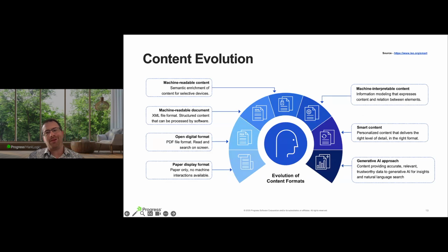So the main takeaway from everything we've covered today is that smarter content, making chunks of topic focused content enriched with metadata, is the evolution and backbone to get to a GenAI powered interface and building new platforms.